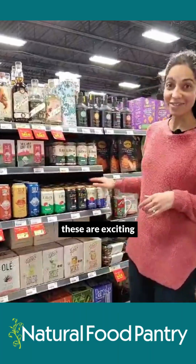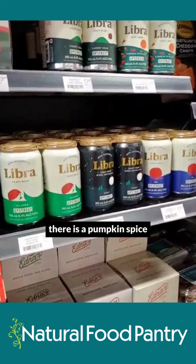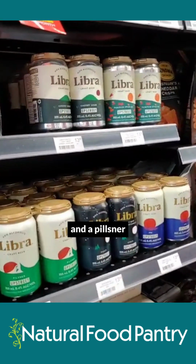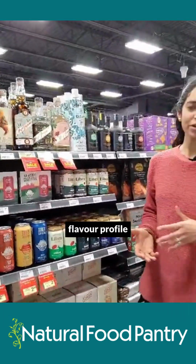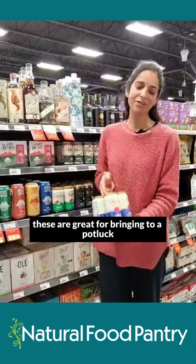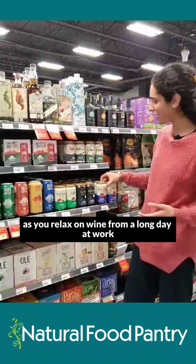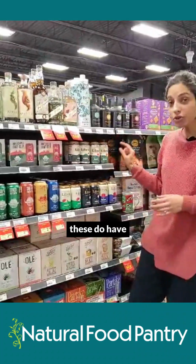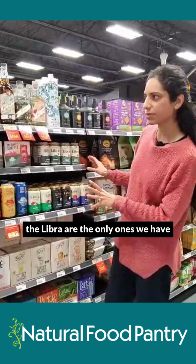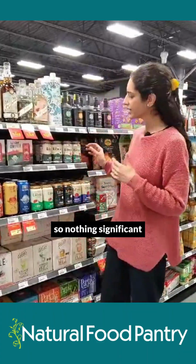And then we've got the Libra. These are exciting. These are just in, and look how beautiful these are. They're really, really gorgeous, the bottles here. There is a pumpkin spice, there's a cherry sour, an IPA, a stout, and a Pilsner. So these are a little bit more sophisticated in their flavor profile. They're a little fancier. What's nice about these is they come in these 4-packs as well that are easily breakable. These are great for bringing to a potluck, to a birthday party, or just for yourself as you relax, unwind from a long day at work, a long week. These are awesome. These do have, interestingly enough, a slight alcohol percentage. These are 0.4. I believe the Libra are the only ones we have that do have a little touch of alcohol. It's kind of almost akin to the amount of alcohol you'd find in a kombucha, so nothing significant.